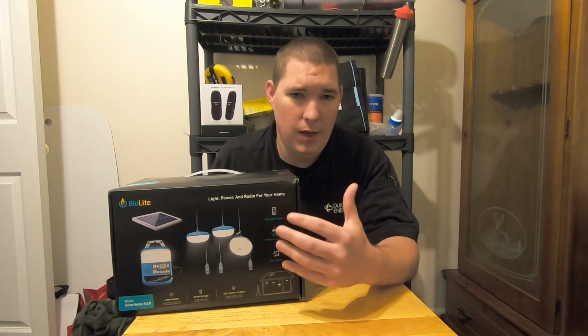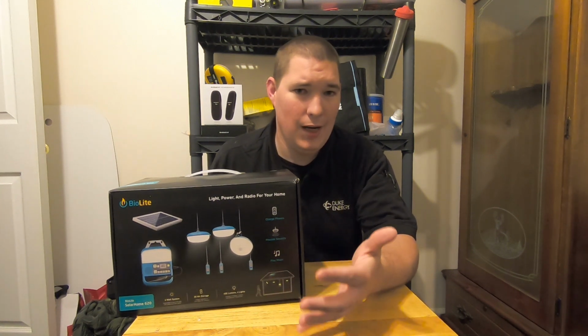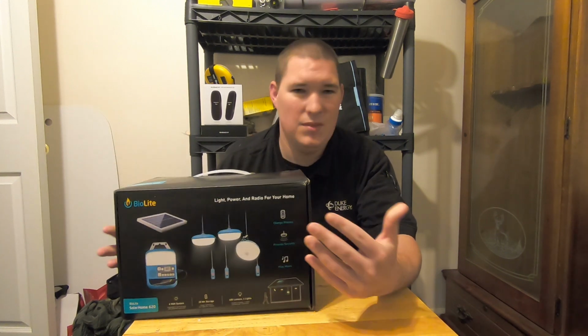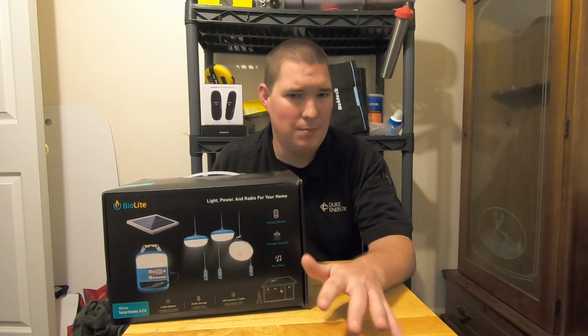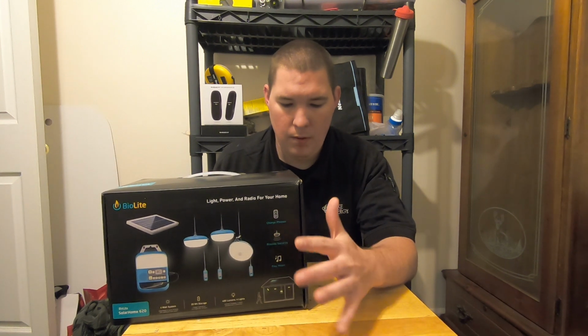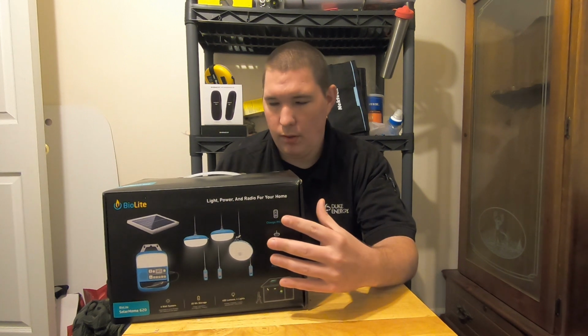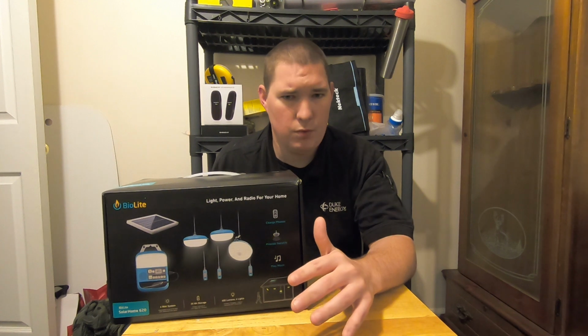This is the BioLite Home 620. It is a solar powered lighting source for multiple rooms. It weighs 9 to 10 pounds, give or take. And this right here could replace my entire lights out kit just in this one little box about the size of a shoebox. There are some drawbacks to it, and we'll get into those after a while.